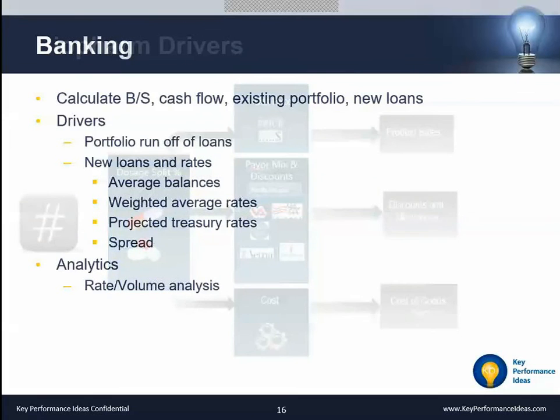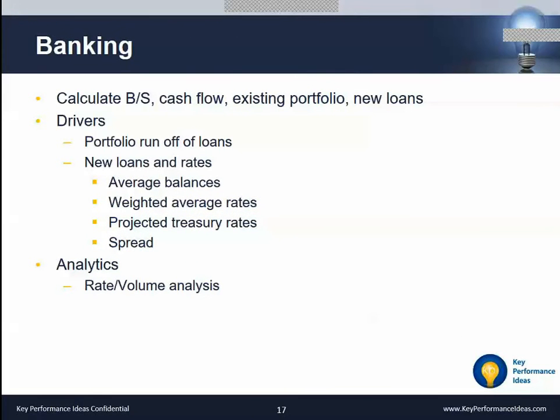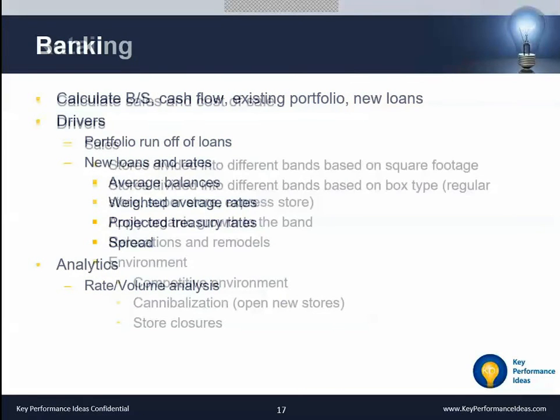In the banking industry, it's important to calculate the balance sheet and the cash flow, much more so than other companies, and looking at both the existing portfolio and new loans. The drivers here are looking at the portfolio runoff of loans, calculating new loans and rates by looking at the average balances, the weighted average rates, projected treasury rates and spreads. The analytics for banking that are looked at are things like rate and volume analysis.